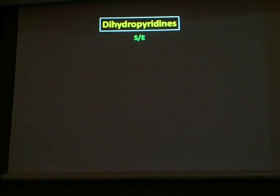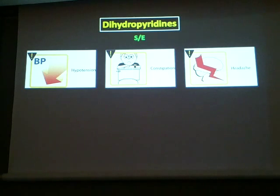Okay. Side effects. It's an antihypertensive, so the first side effect is hypotension. What else? Postural hypotension, postural hypotension with the calcium channel blockers. Why? Peripheral dilatation. Okay. What else? Constipation. This is something you should always remember, that constipation is a major side effect of calcium channel blockers, because again, it will affect the muscle cells within the gut. Right? If you block that, there will be reduced motility of the gut, and that will lead to constipation.